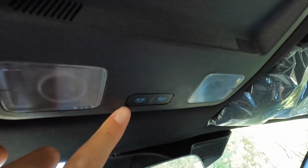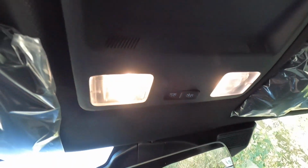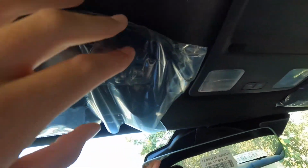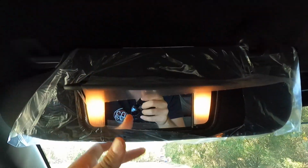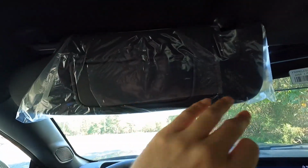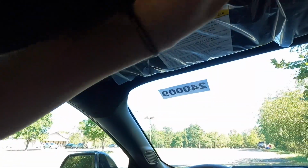And then here are your light controls, whether you want the lights to turn on or not when you open up the door. And that's also your instant dome light button. Coming over here, you get your universal garage door opener, and then you get a vanity mirror with a vanity light, or 2 vanity lights. I do wish the vanity lights were LED. And then you also get a little clip right here that you can set money, registration, or any paper product. And then these slide forwards and backwards to your liking.